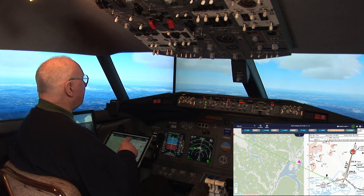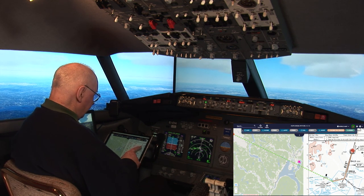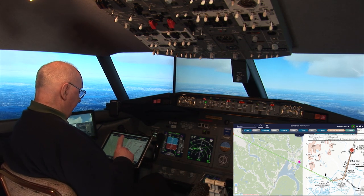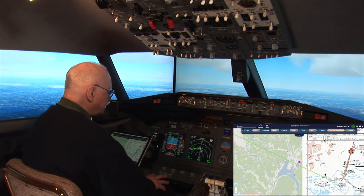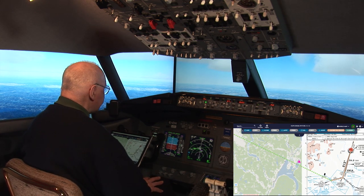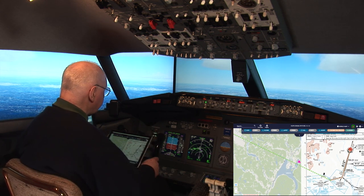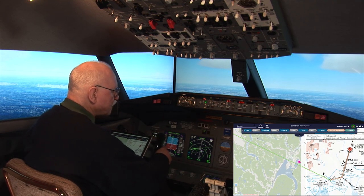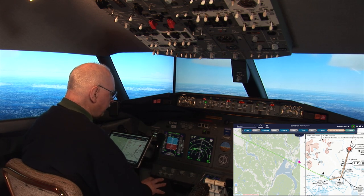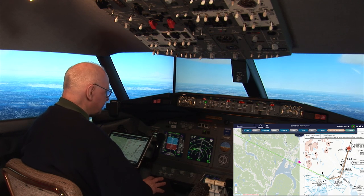Valpo is the initial approach fix. At that point we need to be 220 knots or less and 5,000 feet. So we're going through 7,500 at the moment. The barometer is 1042. So everything is looking good so far.